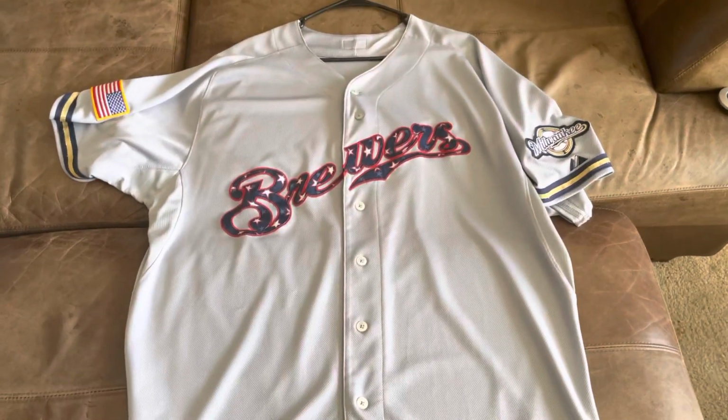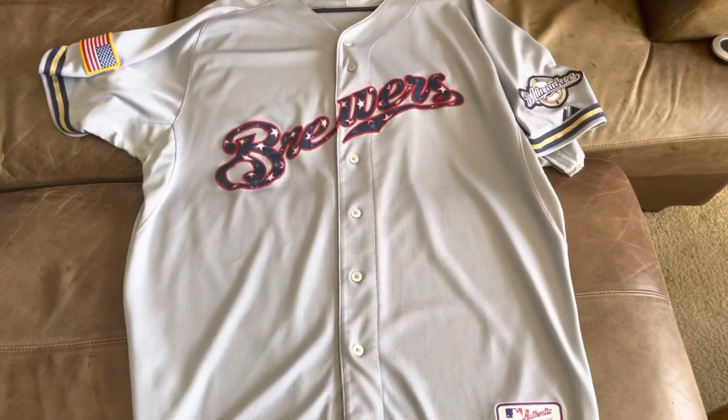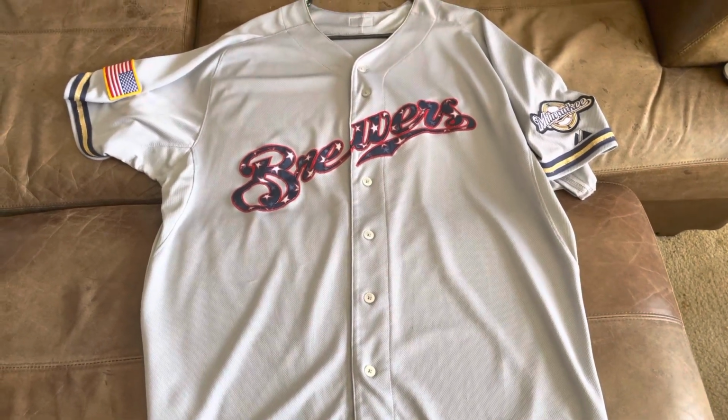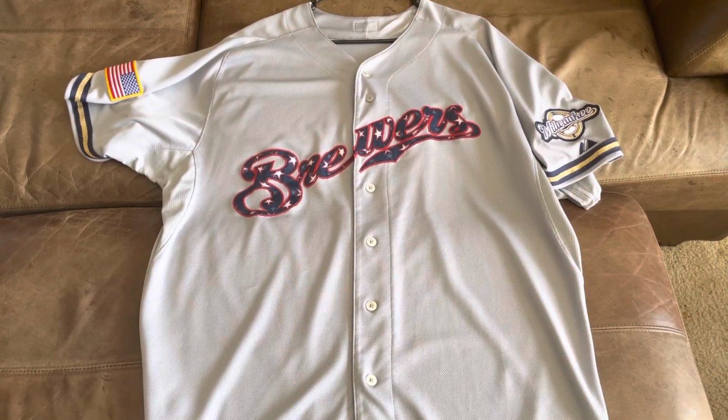But this is another Milwaukee Brewers one. I collect them, and I try to get all of them that they've worn since 2000, or maybe since 1999. But this is their 4th of July one that they wore in 2015, the Stars and Stripes one.